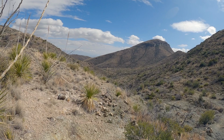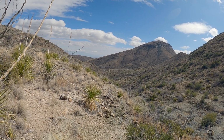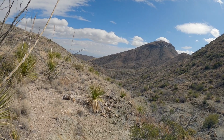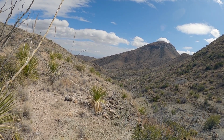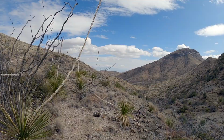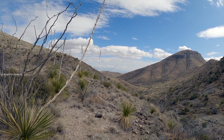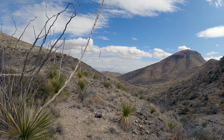Not sure what basin this is. It's too soon for Fresno. Haven't got to the Elephant Tusk Trail yet, but it ought to be coming up pretty quick, somewhere down in here. And that will put us close to halfway, right at 6 miles out of the 11 and a half.